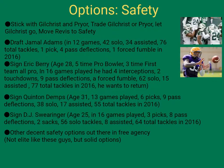They could just let Gilchrist go, which could be foolish, and they could also move Darrelle Revis to safety, which has been kind of a talk. If they just choose to improve the team by the draft, they could go after Jamal Adams. In 12 games, he had 42 solo, 34 assisted, 76 total tackles. He also had 1 interception, 4 pass deflections, and 1 forced fumble in 2016. Of course, you could also go after Jabril Peppers and see if he plays safety, but he's moved to linebacker, I believe, as I said before.